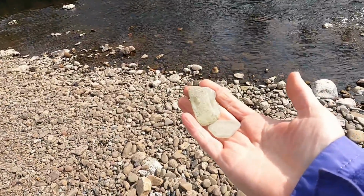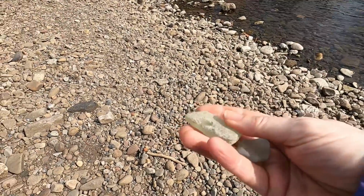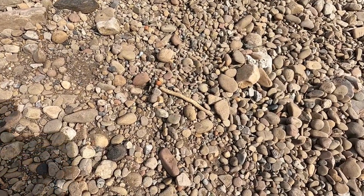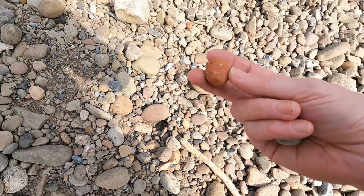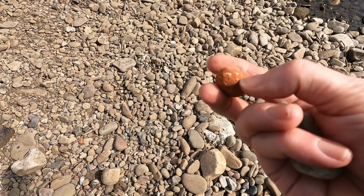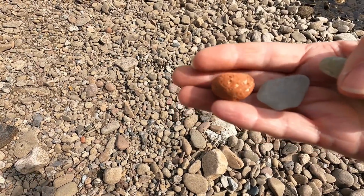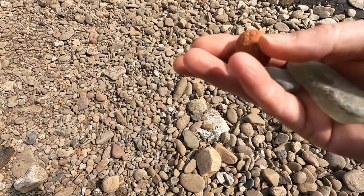I found these 2 more bits of river glass, and I didn't turn the camera on because I thought, well, we can have a look when I've got a handful, but then I looked down and saw this and thought, we've got to have a look at this. At first I thought it was a marble, but it's not. It's a lump of brick that has been rolled around in the river for years and years. You can see the inclusions in there. Possibly 100 years have been rolled around in the river, and it's very much like a marble. So I'm having that. I think it's lovely.